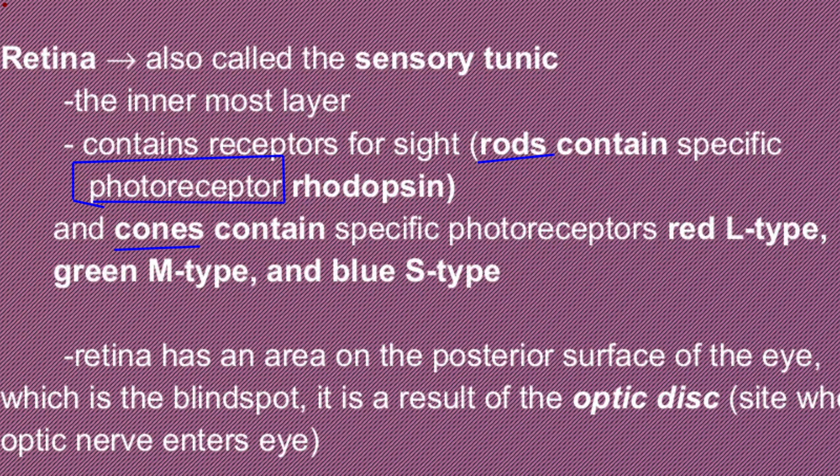They're named based on the shape. Rods are more cylindrical and cones are more conical. Rods are for night vision, peripheral vision, and black and white vision, and cones are for color. Within rods, you have something called rhodopsin that helps with picking up the light rays associated with black and white vision, night vision, and peripheral vision.